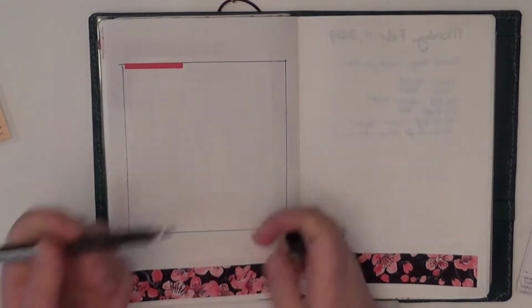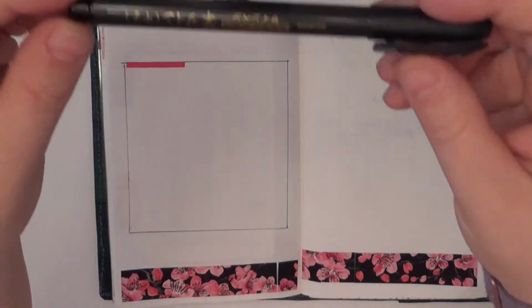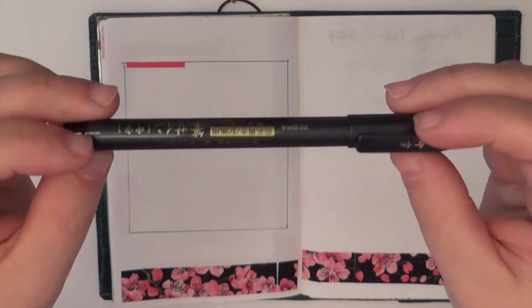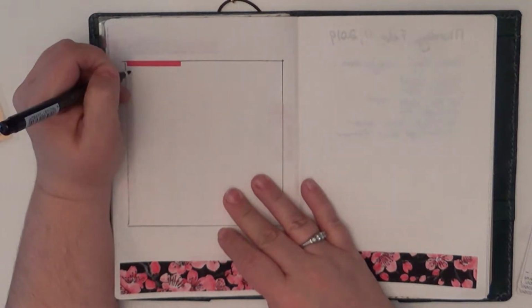All right, so I don't have any idea where I got this pen, none whatsoever. It's all in Japanese, but it writes beautifully. I might have gotten it in a boho berry box, but I'm not sure.